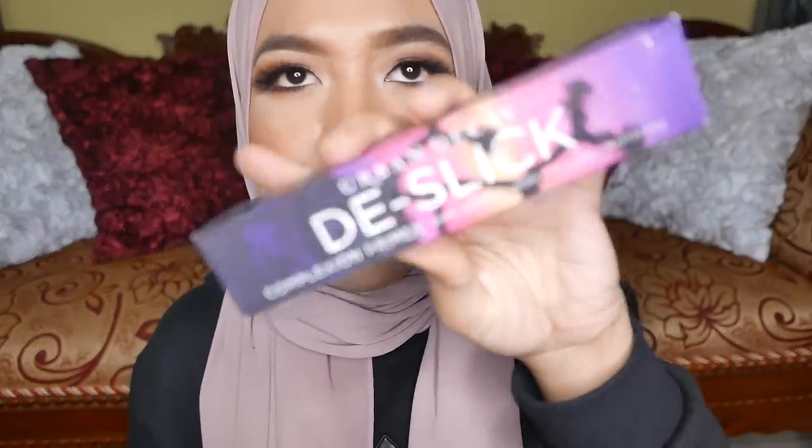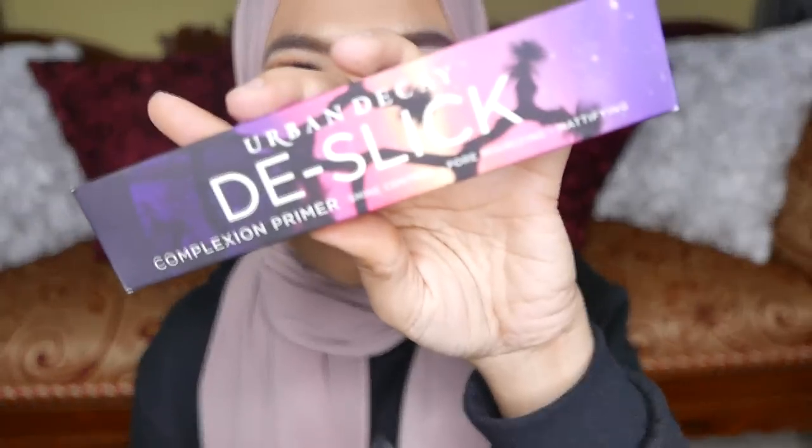Next I bought this primer from Urban Decay. This is the Shine Control primer for minimizing and mattifying. This was one of the 2 things that I wanted to buy the most. This one and also Urban Decay All Nighter Makeup Setting Spray. We'll get into that later. So I finally got this selepas berjaya menahan diri. So Urban Decay released I think 3 primers for mattifying.